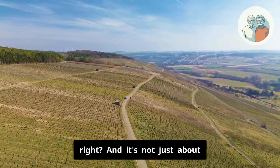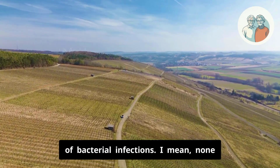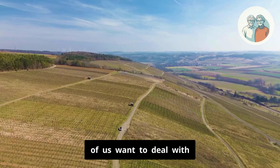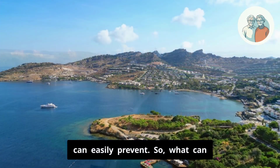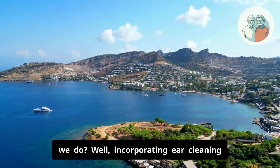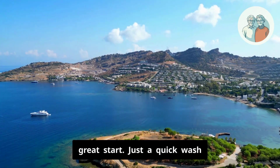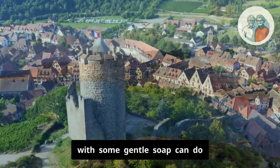And it's not just about avoiding irritation. There's also the risk of bacterial infections. I mean, none of us want to deal with that, especially when it's something we can easily prevent. So, what can we do? Well, incorporating ear cleaning into your daily routine is a great start. Just a quick wash with some gentle soap can do wonders.